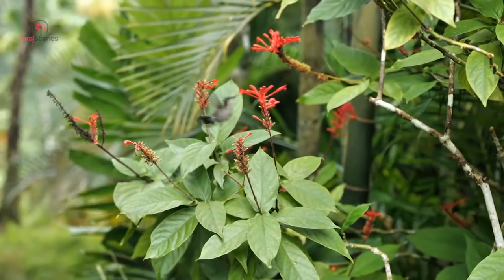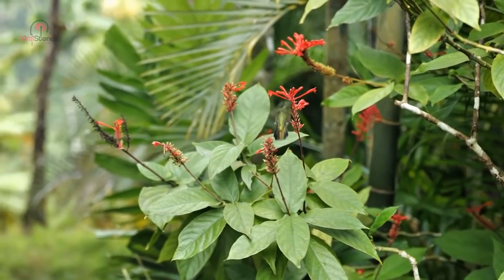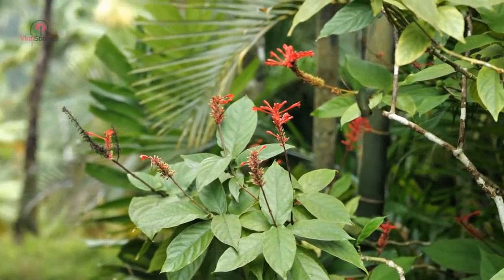If you hear a slight chirp in the garden, it could be a mouse, squirrel, or rhinoceros beetle. It lets you know you're too close.